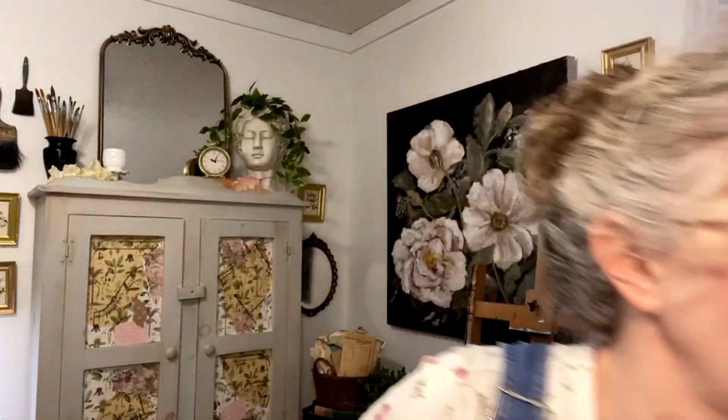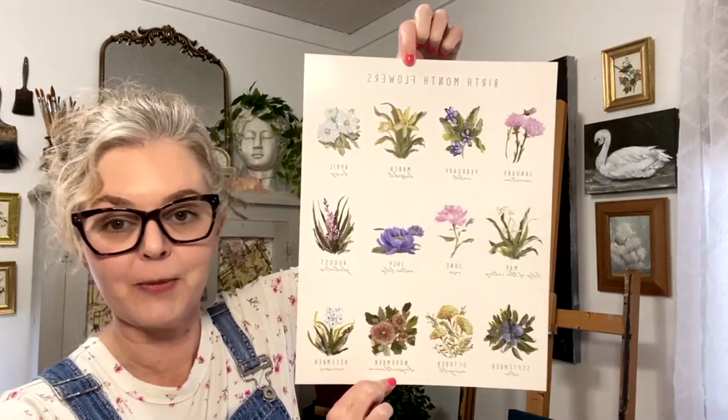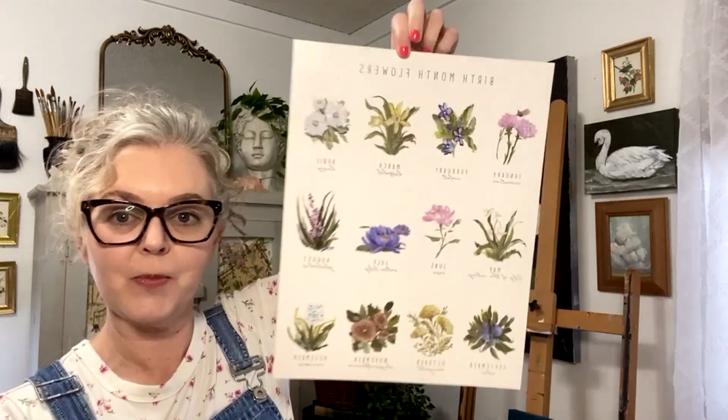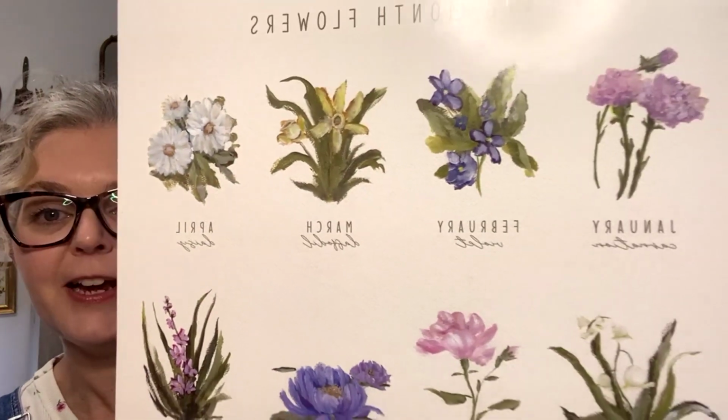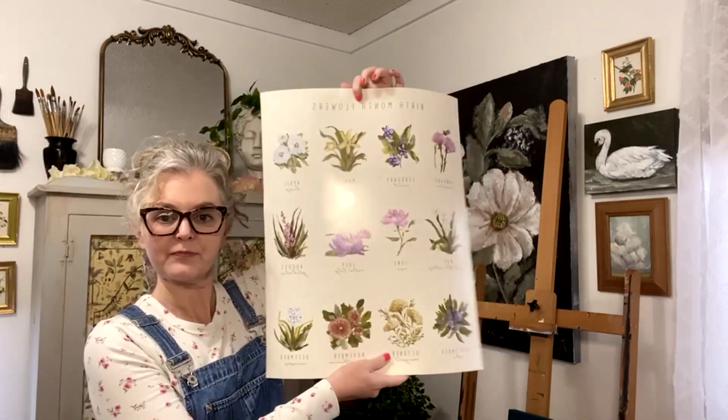But also, I'm going to be adding more prints. I just haven't tested all of them yet. And I've got another one. I don't know if you remember seeing me share these birth month flowers that I was painting. Well, I have a poster now available. This is the 11 by 14 poster of all the birth month flowers. It's got the name and the month underneath. So this is the 11 by 14, and this one is the bigger size, which is the 16 by 20, and there's also a 24 by 36 canvas available in that one too.